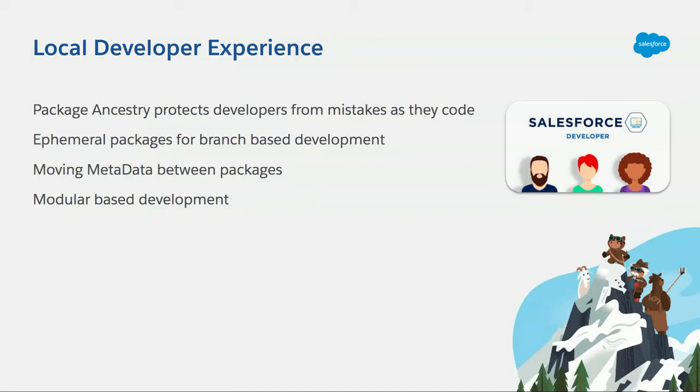2GPs are a lot more ephemeral, kind of temporary, disposable maybe. So if you get an idea to try out a new feature, create a feature branch, you can build a 2GP package version for that feature branch, install that in Scratch orgs, maybe let product managers demo it. But if that idea doesn't go anywhere, you don't like it, it's fine, you just abandon that particular package version. So it's a lot easier to create and dispose of these things. Moving metadata or removing metadata will be easier in 2GPs.